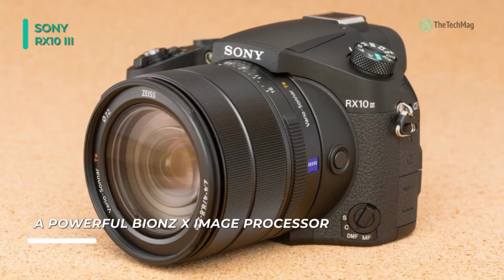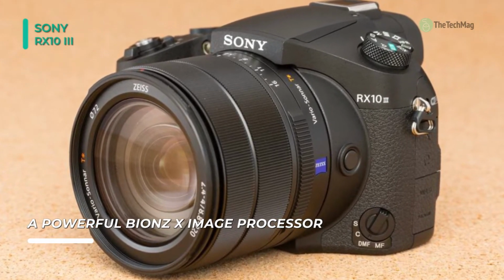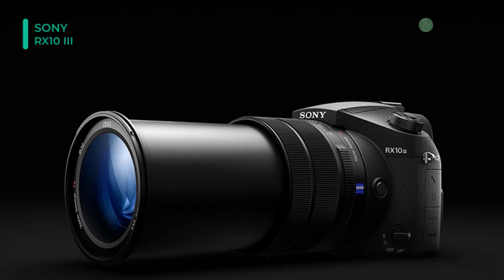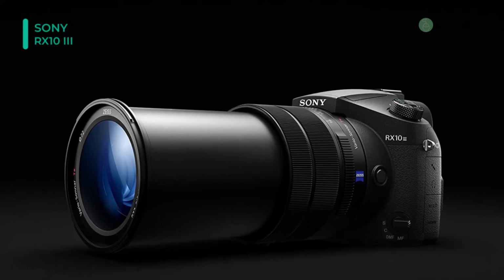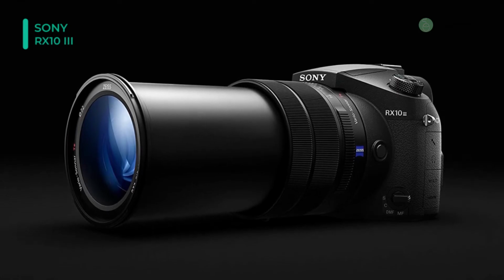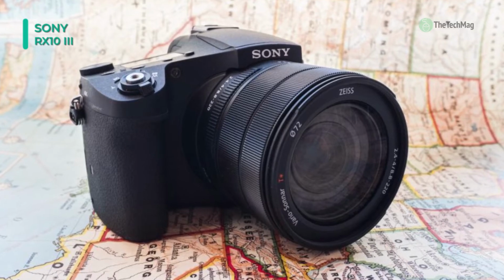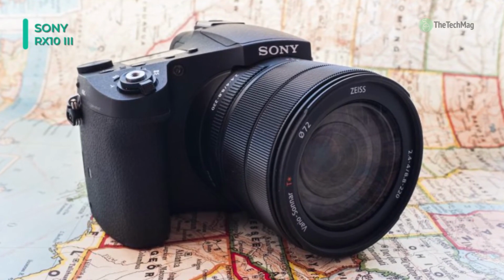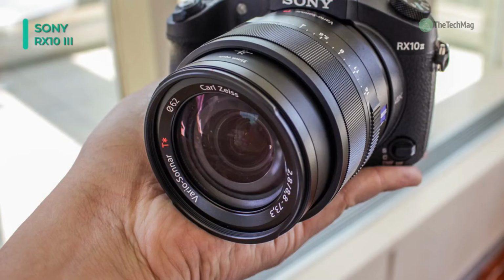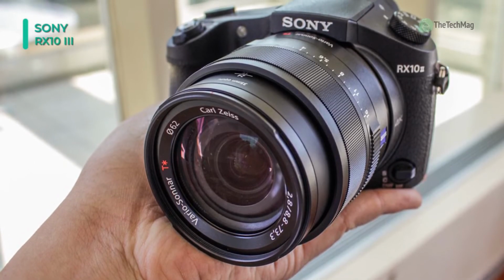The sensor's design also combines a dedicated DRAM chip to provide faster readout speeds that, when combined with the Bionz X image processor, enable fast consecutive shooting up to 14 frames per second. This also helps to decrease unwanted distortion caused by rolling shutter and grants recording Ultra HD 4K 30 video internally, as well as slow motion Full HD 1080p video at 960 frames per second.